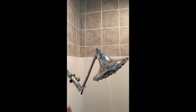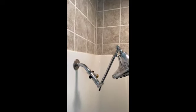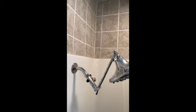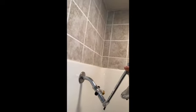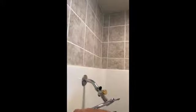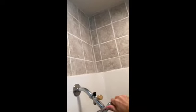And this is how much water was coming out before I started working on this. Anyhow, I'm going to go ahead and take this off, and then we'll go down and turn the water off. Hopefully I don't make a huge mess here. Oh, this was already a dumb idea. All right, let's stick with it. There we go.